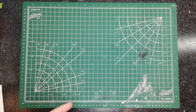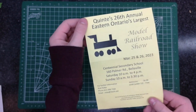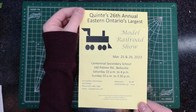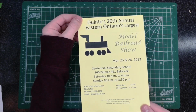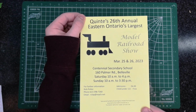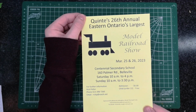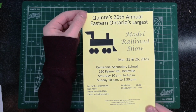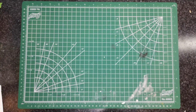And the store owner, this nice lady named Anne, gave me this model railroad advertisement. And you can go to this secondary school in Belleville from March 25th to the 26th this year. If you guys like model railroad, I'm not big into it, but you guys might be.